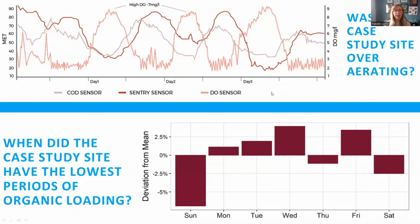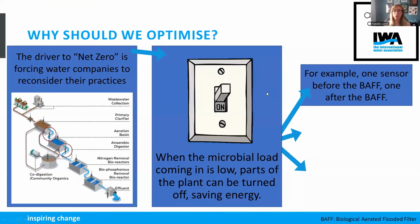So what am I actually able to do with all of this really exciting data that I've been collecting? We've shown that the case study site is over-aerating. We've shown when the lowest periods of organic loading are. So when are the best times to turn off these blowers and stop this over-aeration? So I've shown you this slide already, but the next bit is really exciting.